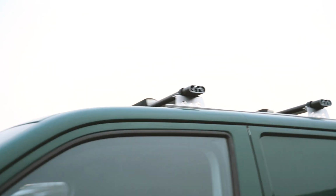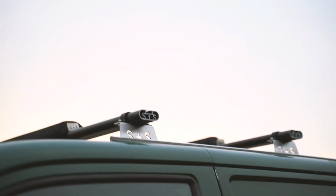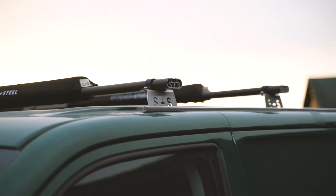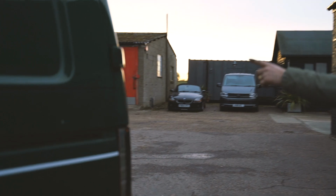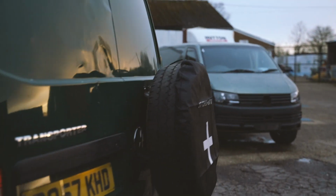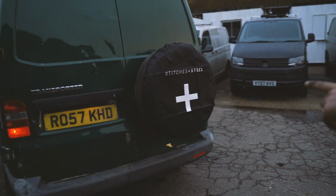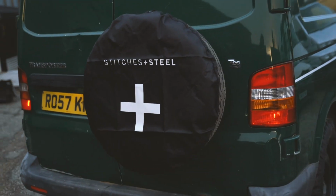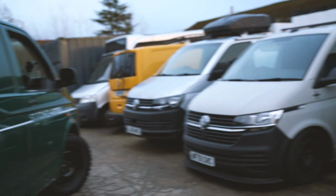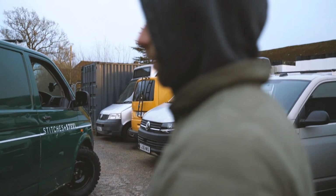Awning rail, stealthy awning rail underneath the roof bars. Again, it's a pretty handy setup. It's our usual go-to. Spare wheel holder. We could put a full-size spare on there when we get around to it, but ultimately that looks pretty cool and it's pretty purposeful again. And aside from exterior-wise, that's everything.